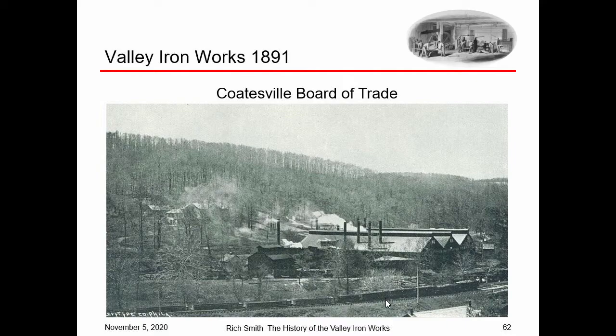This is the northwest corner looking toward the southeast at the 3 mills. This is the original mill, and you can barely see the ironmaster's mansion, Valley Hall, through the trees and smoke on the hillside.